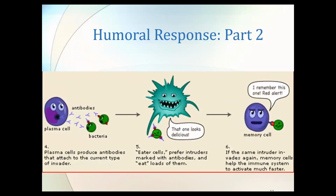So those B cells that are plasma cells are going to produce antibodies that are going to attach to the current type of antigen or invader. And these antibodies are going to help facilitate it getting killed off and cleaned up by the immune system. So like eater cells, which are like the macrophages or the vacuum cleaners, are going to come along. They're going to see these antigen particles that were marked with antibodies and eat them all up, gobble them up.